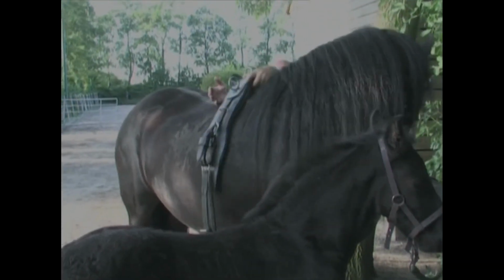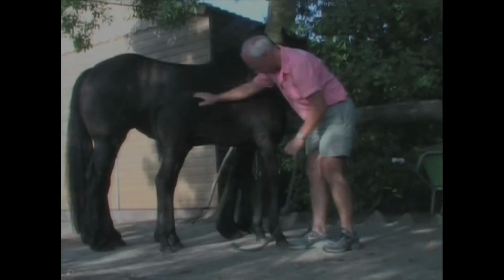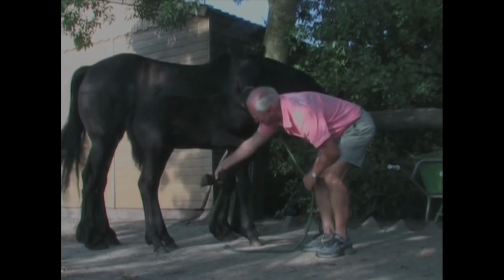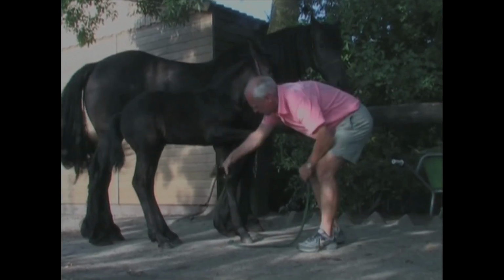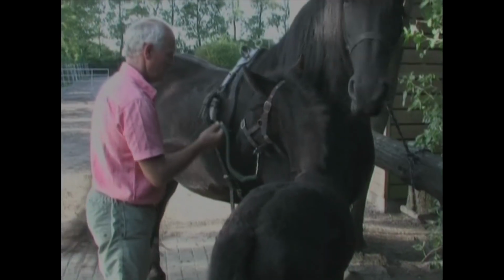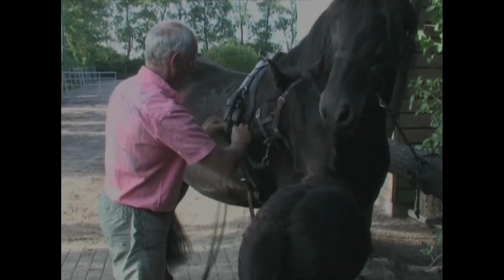It is good if a foal is handled often, right from the start. Lift its legs every once in a while and let it get used to physical contact. Never use force when working with a foal, and never give it the feeling that you are attacking it. Only in this way will you gain its trust.